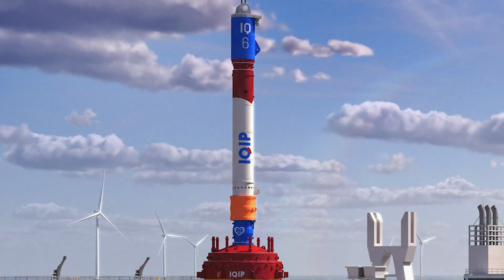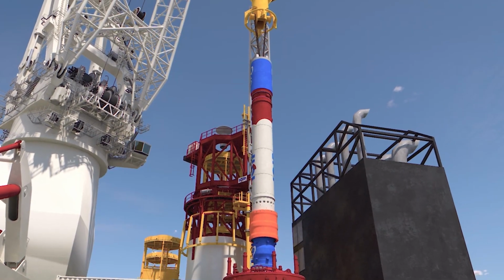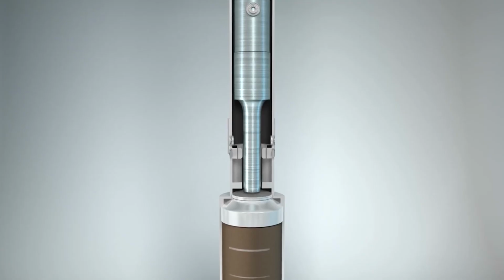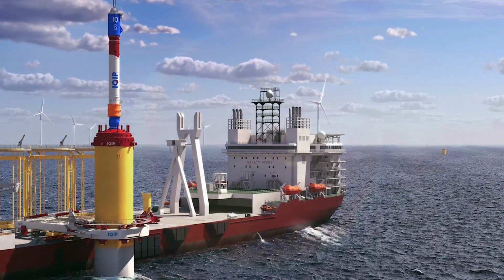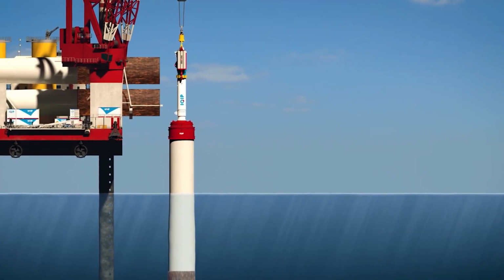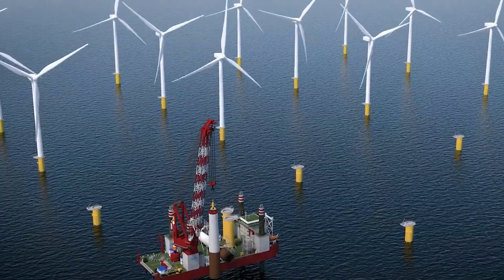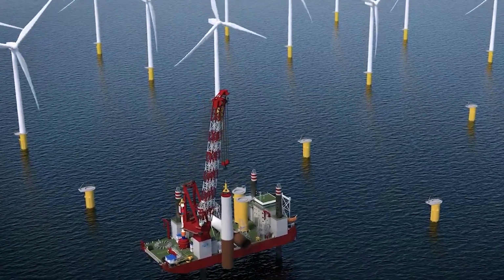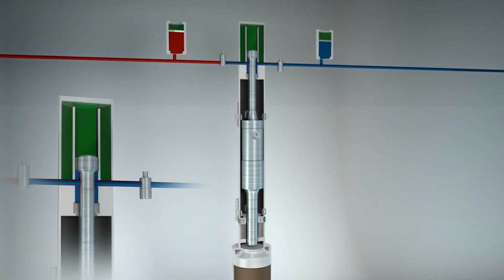With that kind of force, the IQ6 can drive extra-large monopiles all the way up to XXL scale. We're talking about piles that are roughly 43 feet wide and nearly 400 feet long. The manufacturer says this smart hydraulic hammer is capable of automatically adjusting its impact energy on the fly, based on real-time conditions at the installation site. This reduces noise pollution and helps minimize harm to the surrounding environment.